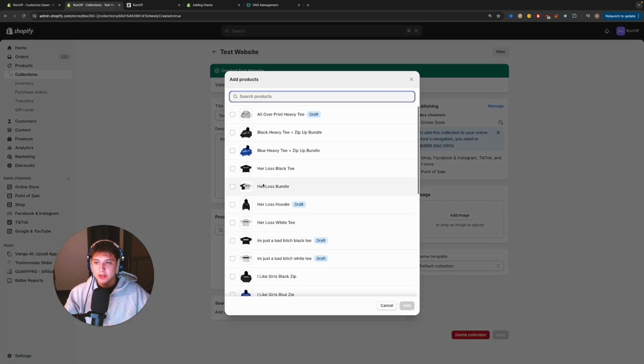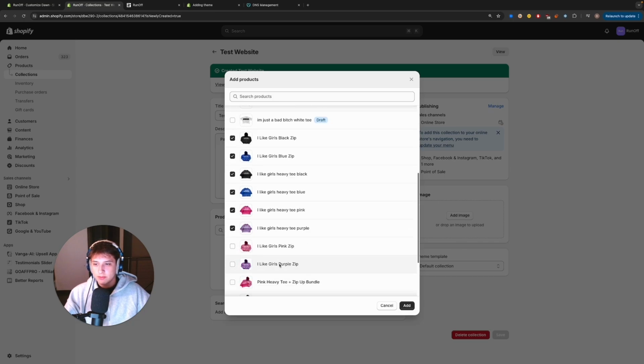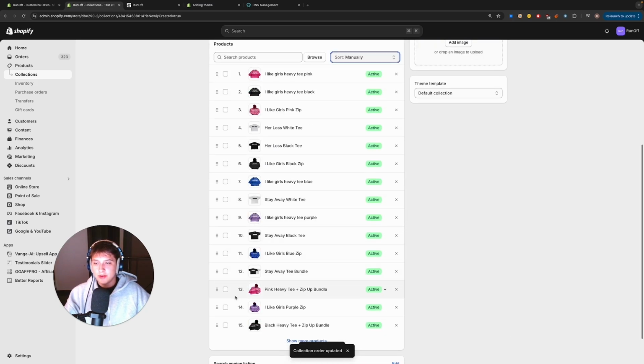You can click browse, and then let's say you want to show all your items. So I'm going to select all my items right here that I have in stock. So all these, boom, boom, boom, select it all. And now you click add. Now right here, sort by, put it to manual, and then now you can put it however you want.